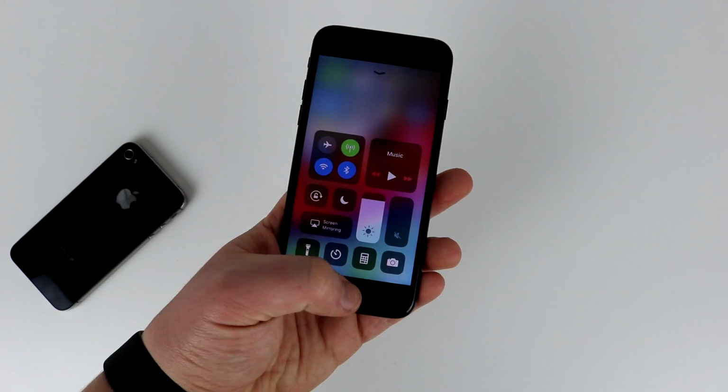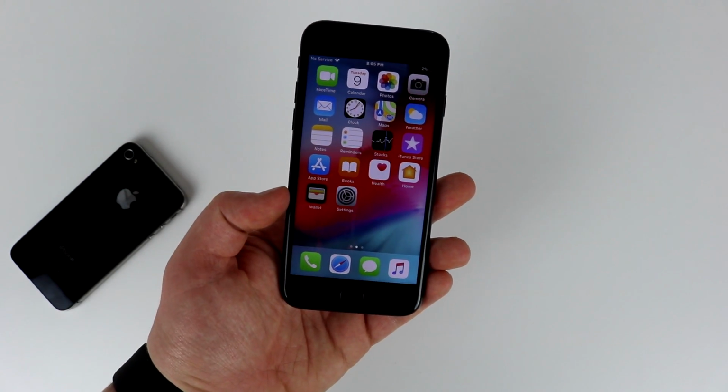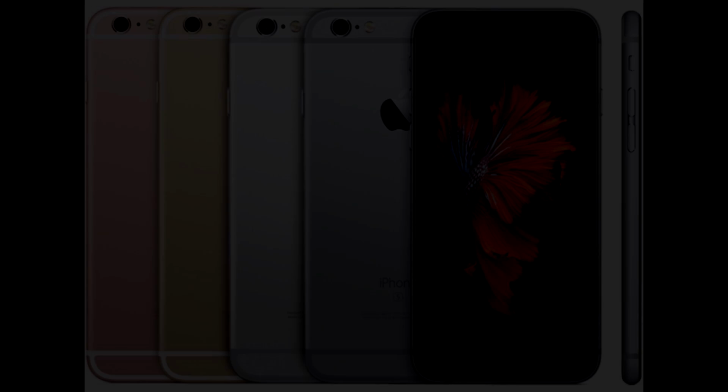The iPhone 7 also got significant improvements in the CPU and camera departments, as is the norm with every iPhone upgrade. Let's start this off with the designs.